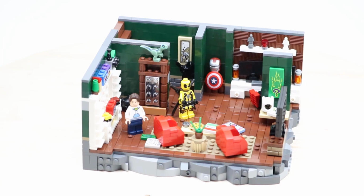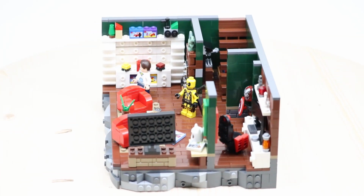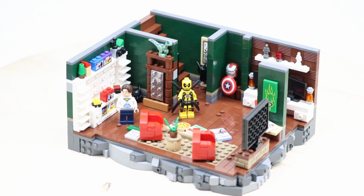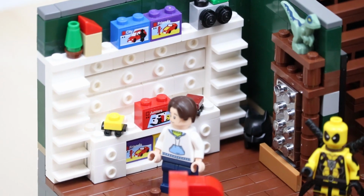On the other side of the room, there is a whole Lego area. I would love to have one of these inside of my basement if I ever have one, so I decided to build it here. It's heavily inspired by this MOC, which will be linked down below. There's a lot of white shelving units, a couple Lego sets, and some displays.